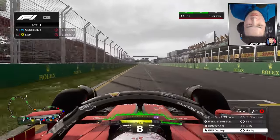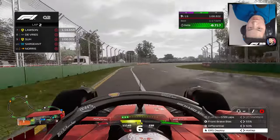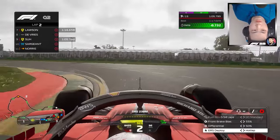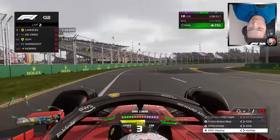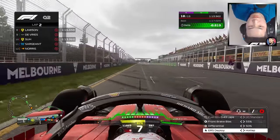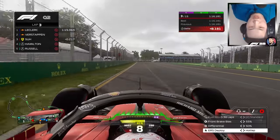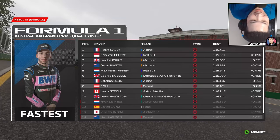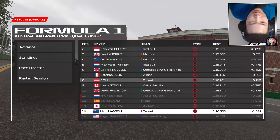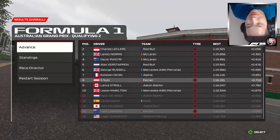Alright, let's take a look and see what this lap is like. P9, 3 tenths behind my teammate. Okay, 8 tenths improved. Surely that's gonna get me up a couple positions. P3. Let's go, P3, baby. Yes, just like that. We make it through in P8 by the end of the session. Pierre Gasly tops Q2. Sargent, Lawson, Tsunoda, Sainz, and De Vries out. Yeah, all right, let's move to the final round in Q3 and see if we can put this car on pole.